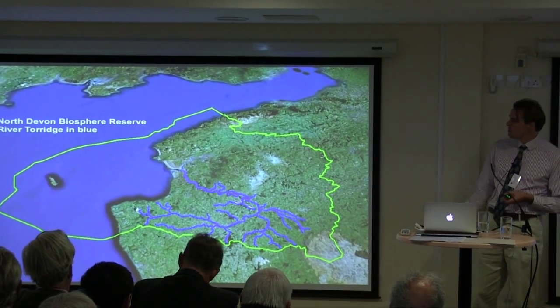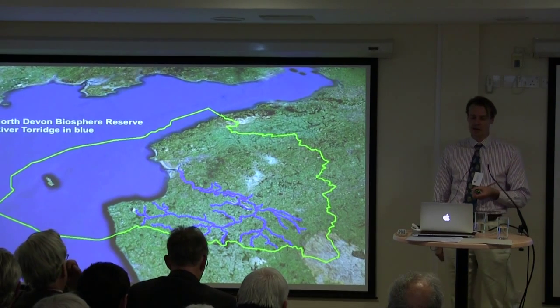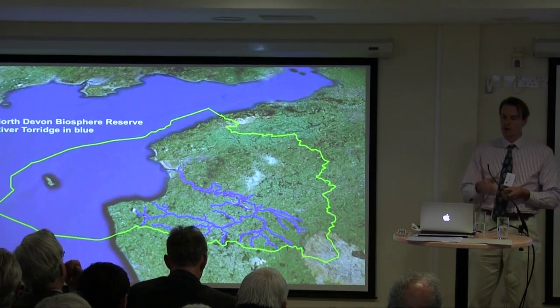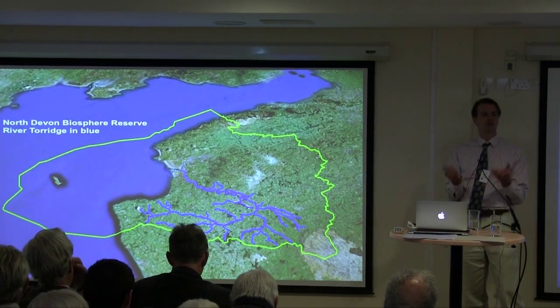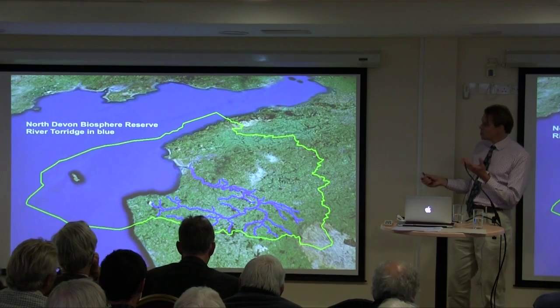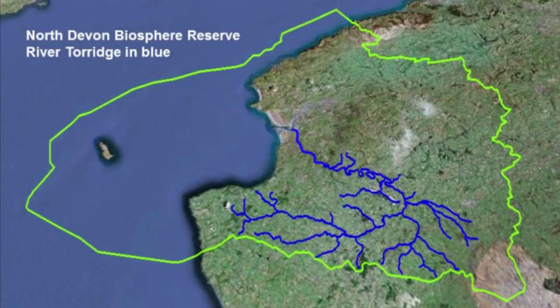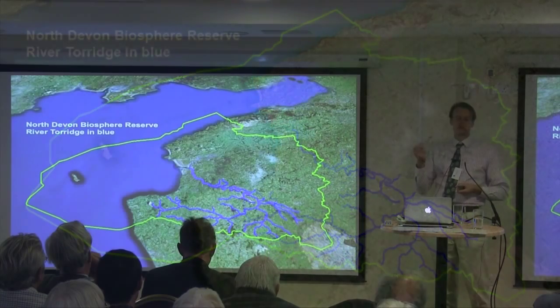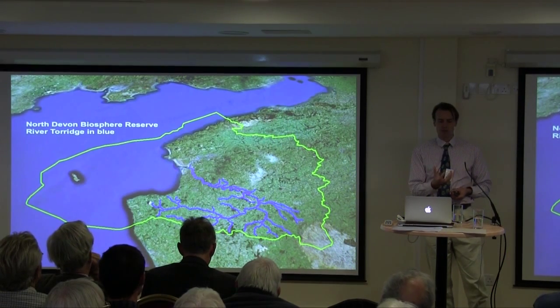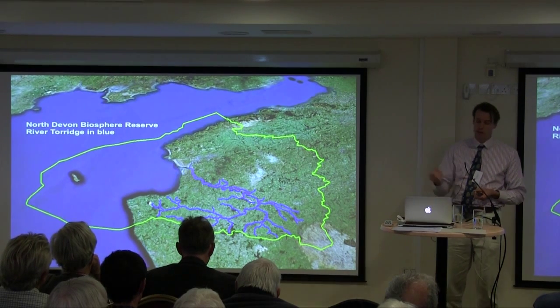If I was to show you the list of partners for this project alone, it would fill up a massive slide in the same way that Martin's did earlier on. So forgive me for not mentioning all the partners, but please take it as read that partnership is absolutely critical. Now this one is the Northern Devon Nature Improvement Area, and it focuses on the River Torridge, famous for the Tarka. It's located within the Biosphere Reserve, and this is in many ways a unique thing in itself, because when we got the grant for this, it was the only one in England. There is now another one in Sussex.